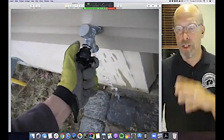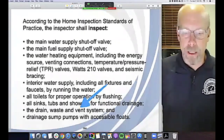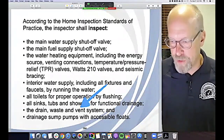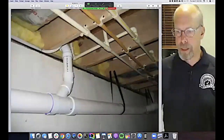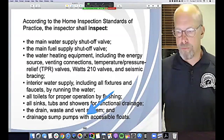And in this section, I include the exterior water faucets, and this is a frost-free hose bib because of the climate of the home. Required to inspect the drain waste vent system from the top of the roof all the way down into the basement. There's the pipes coming down, slope down to the main drain, and there's a clean out.